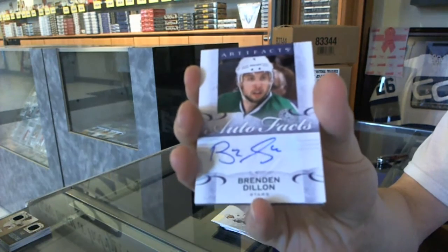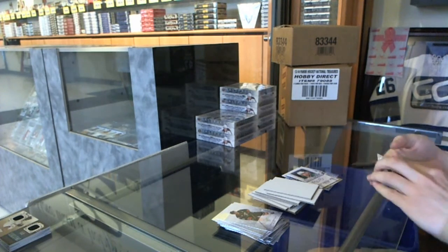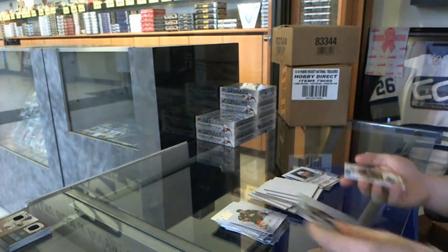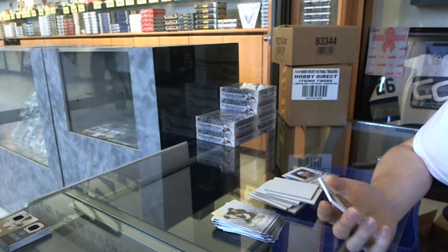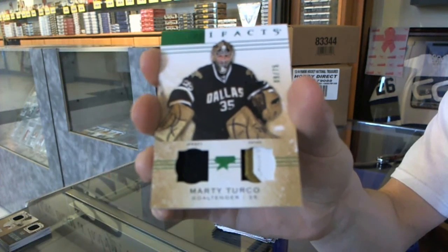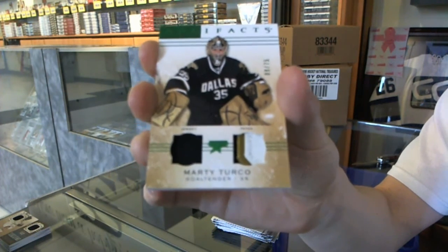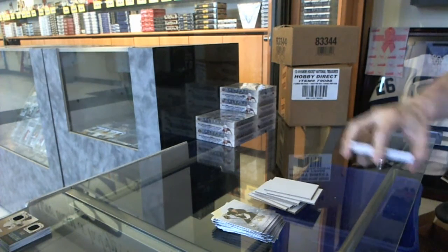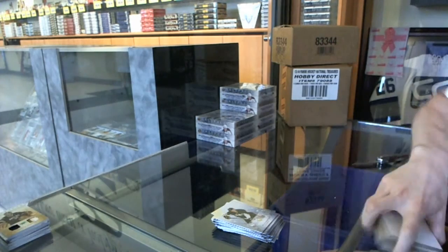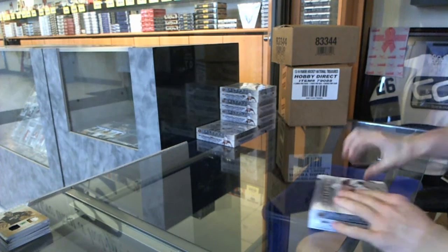We've got an Auto Facts for the Dallas Stars, Brendan Dillon. And we've got a jersey and three-color patch, numbered to 75 for the Dallas Stars, Marty Turco. That's box three.